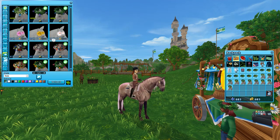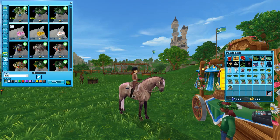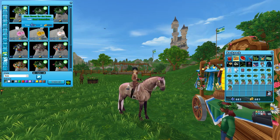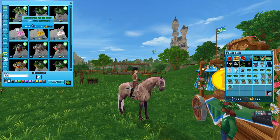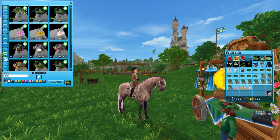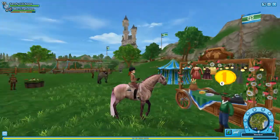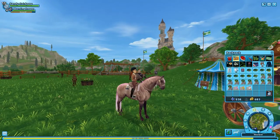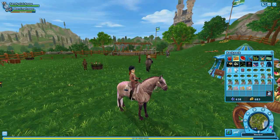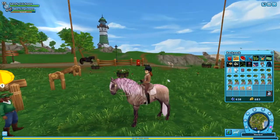Okay, there we go. Ooh, these look pretty. Do I want to spend even more star coins? Yes, I do. So I bought literally everything from here. Okay. Let's see. What wreath should go on her head? I want one that kind of matches.